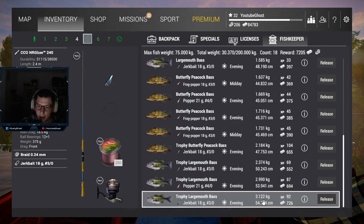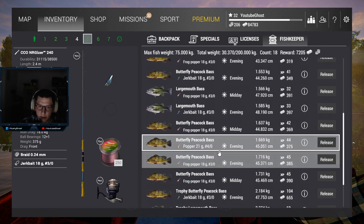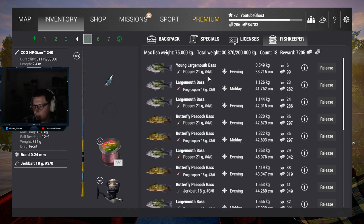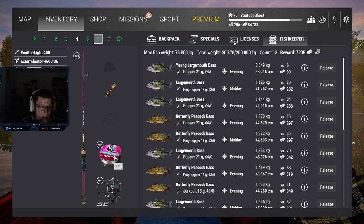Popper, frog popper, jerk bait. There you go. So you can see even the frog or the popper still gives you good money as well. You can just go ahead how you want. Unfortunately, I don't have the... Maybe I do. Hey, you're lucky. I do have the test 9.1. How much?